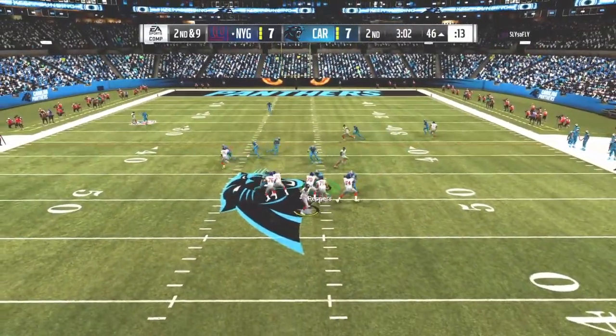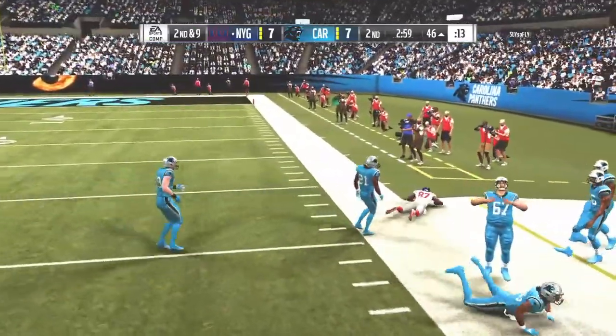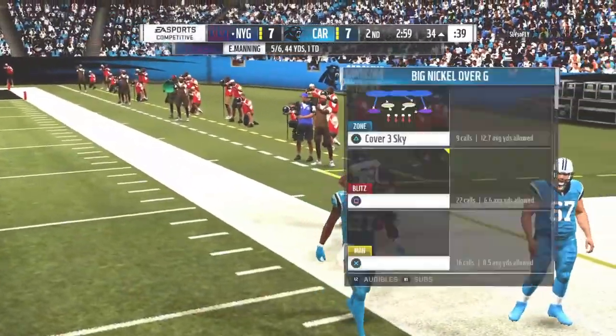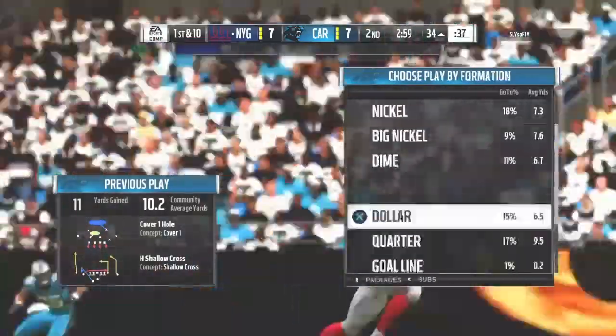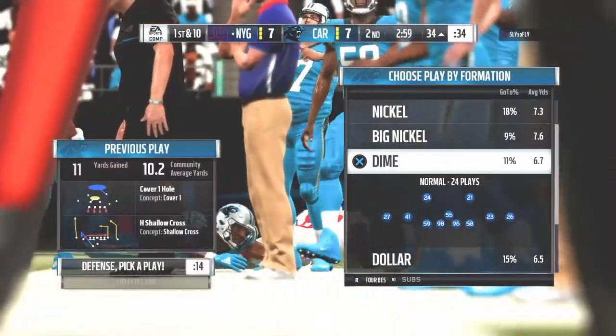Manning to throw on second down. This is Shepard on the catch. And he is out of bounds inside the 35. 11 more yards there, and this methodical drive continues.